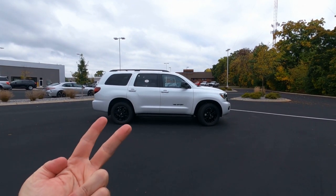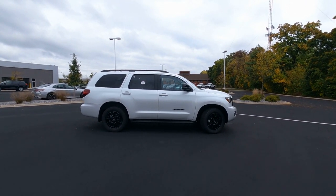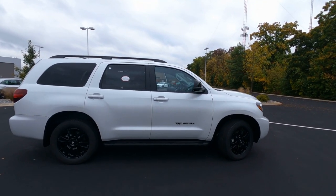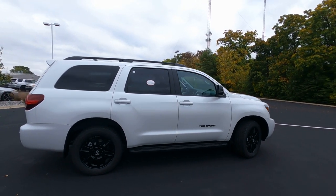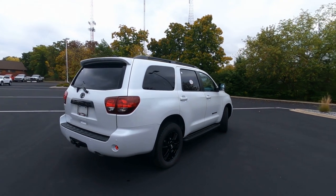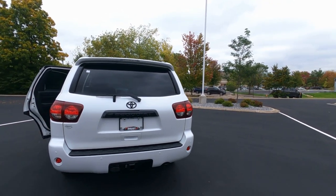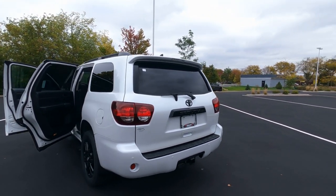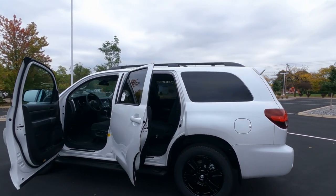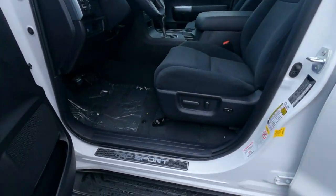This is video number two on this brand new 2022 Toyota Sequoia TRD Sport. Brand new color for 2022, Wind Chill Pearl. So in video number one, I took a look at the exterior. And here in video number two, we're going to dive inside this 2022 Sequoia and check out the interior. There's a couple of interesting things right off the bat, so stay tuned and I'll show you what's new or not.